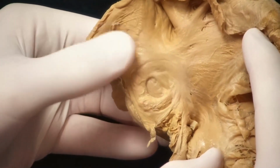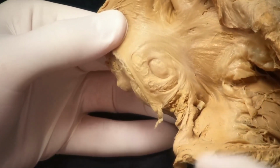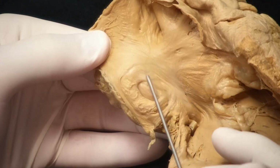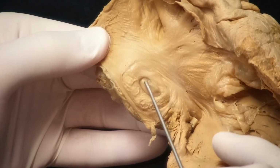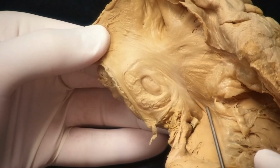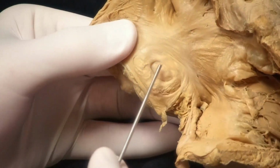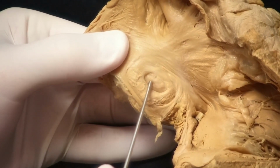In contrast to that, here's a much smaller oval fossa. Again, we're looking from the right atrial side, so the SVC is at the top. There's a broad rim here between the SVC and the margin of the oval fossa there. Here's the IVC rim and the AV valve rim towards this side. So they're all quite broad. And really, there's not much leeway in terms of the transeptal puncture.